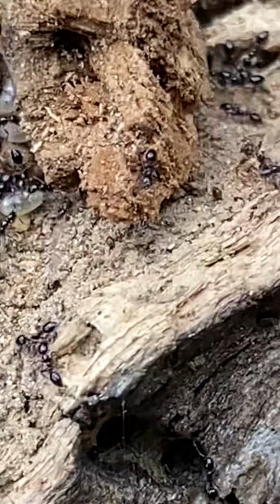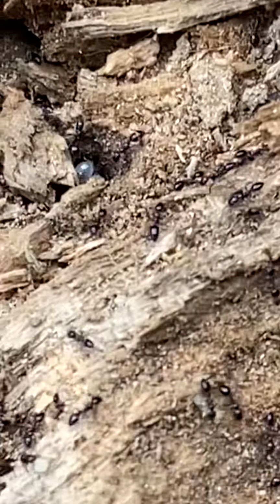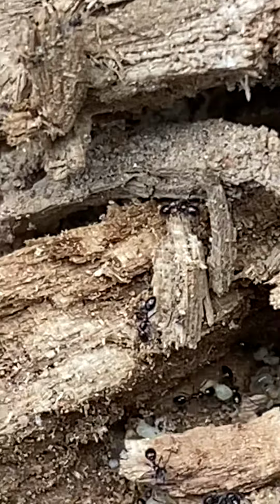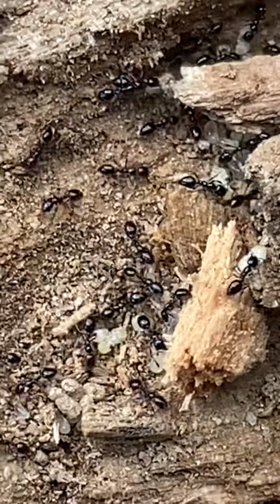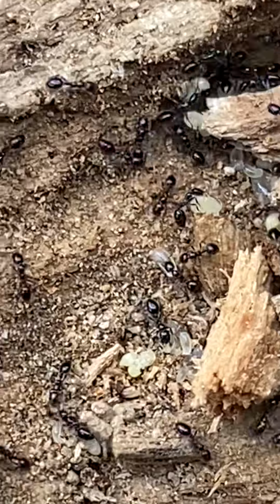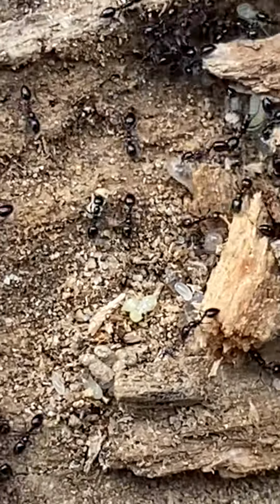And so you know, this video is in real time. I'm not speeding it up. This is an old log. In a minute, I'll zoom out and show you their habitat. But this is them in real time. I'm not making it go any faster. This is how fast they really move. Carrying around eggs. Larva. Larva.